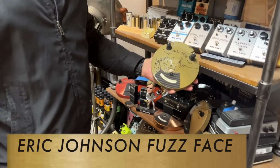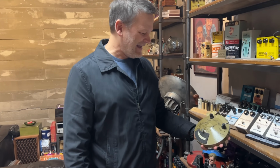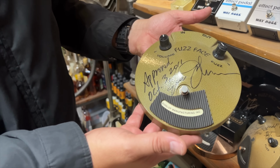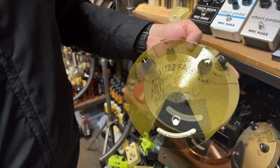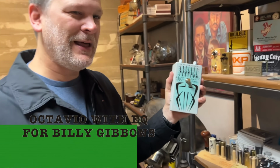So you made the Eric Johnson fuzz face. Yes, I spent 6 years with Eric developing this. And that's the approved color and final one in 2011. I think we started working on it in 2006, so not quite 6 years, I guess. This is a lot of fun.